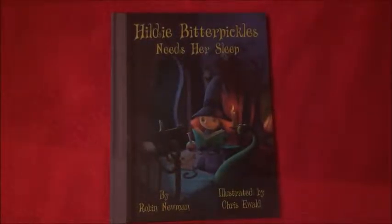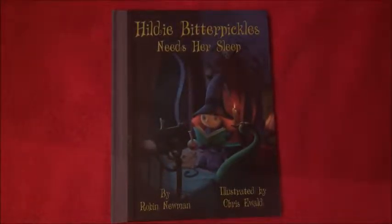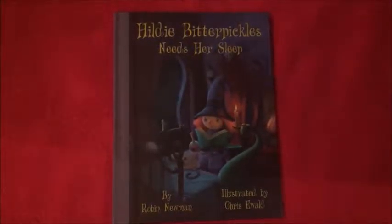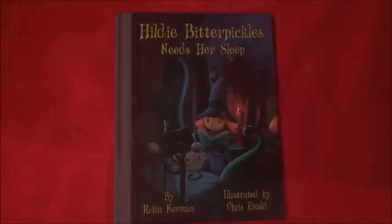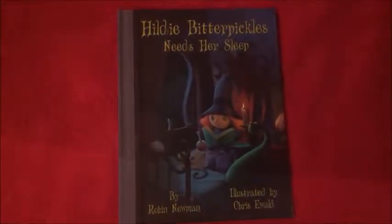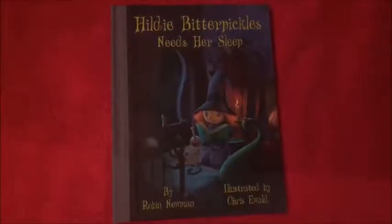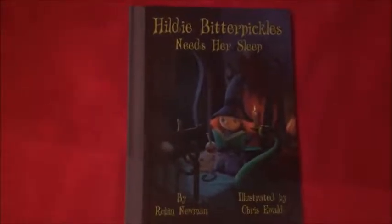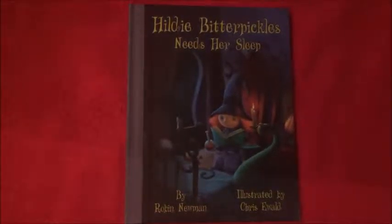Hello everybody, today I'm going to read Hilde Bitterpickles Needs Her Sleep by Newman. This is a really wonderful book that was published by Creston Books. They're great publishing companies, so definitely take the time to Google them because they have a lot of wonderful stories on offer. But this one is really special.